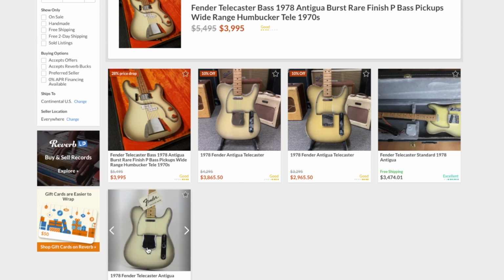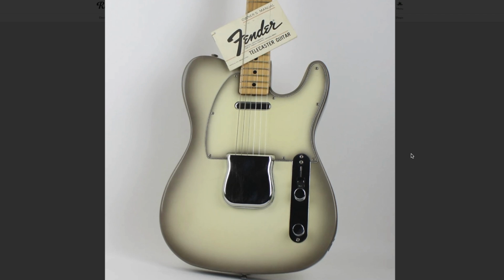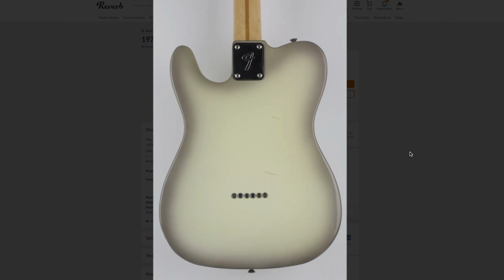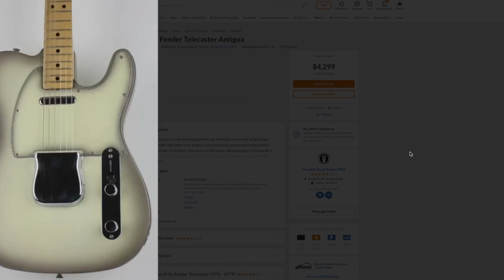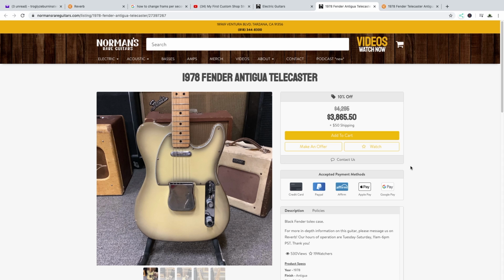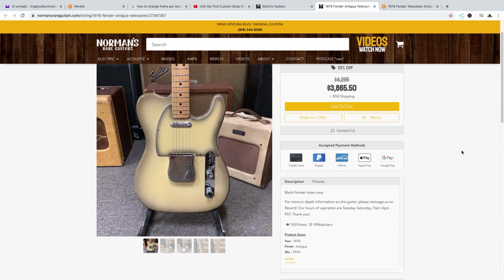Well, maybe not. See, this is the other one we were looking at. This thing was listed 2 years ago at $4,300, but dang, this thing is mint. That's the bad thing about the Antigua finish, it kind of ages a weird yellowish hue, which doesn't necessarily jive with the original color design. But when you can get them as clean as that, they're just beautiful. So this one's aged a little bit. So if I had to choose between the two, I would definitely be going with this one. I don't see these selling anytime soon.